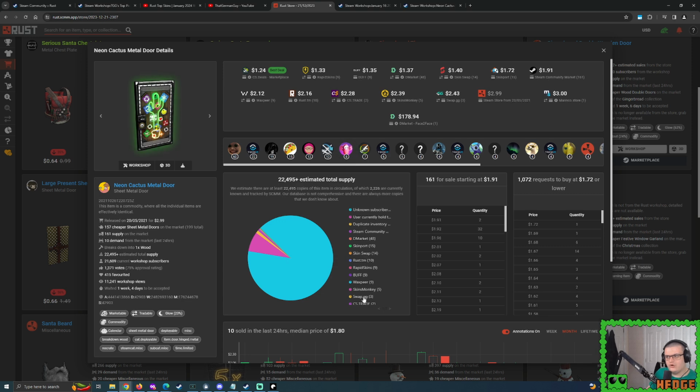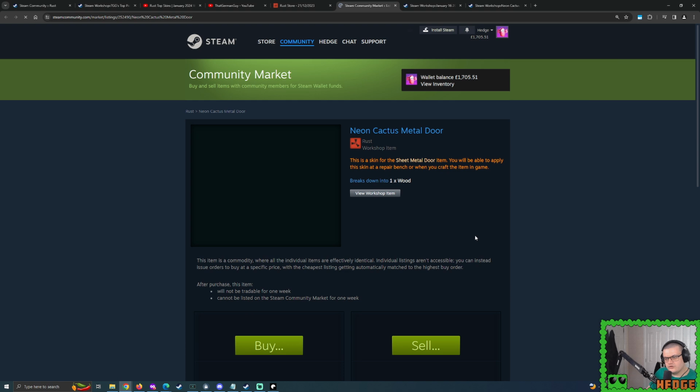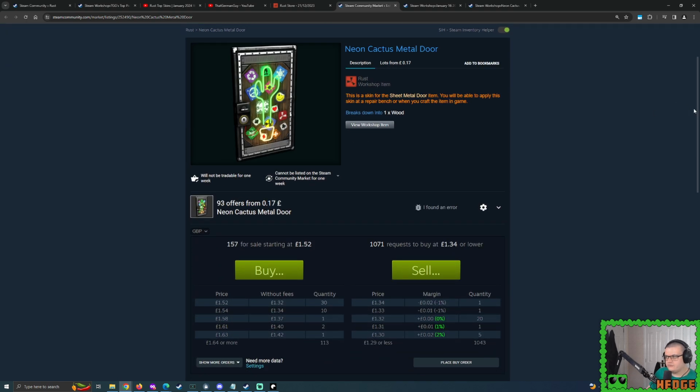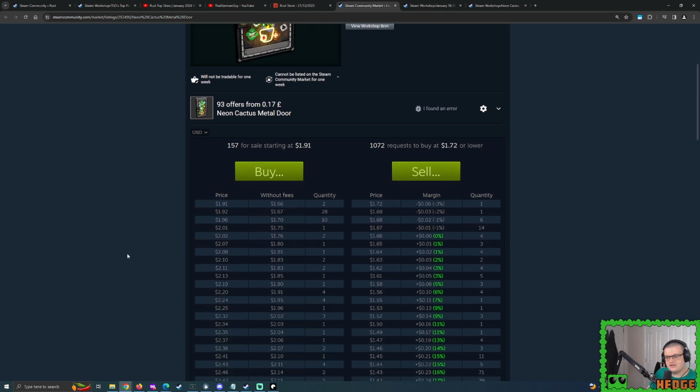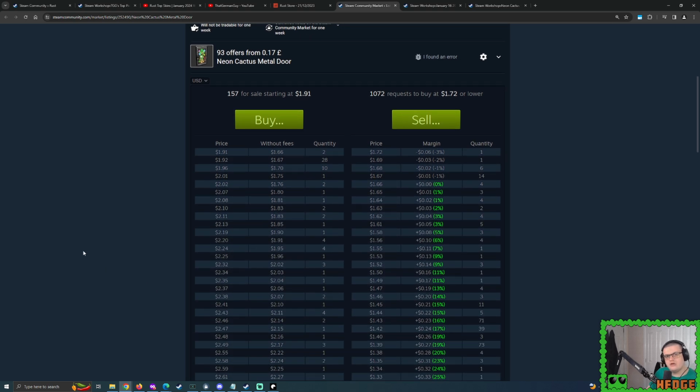Hello, Hedge. Right. So currently this is selling for just $2. It's a bit unfortunate. But, of course, with a new potential sheet metal double door on the horizon, could that potentially lead to a brand new collection? Could it potentially rise up in price? If there were more skins in this deplorable collection, I would definitely think this has a good chance of going up in price. But it's the only Neon Cactus skin we already have.